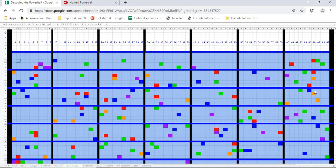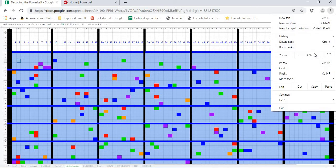Another one I'm going to go with is the 60 group. You can see how hot these 60 numbers have been. Over 5, 10, 15 drawings here, there's been a ton of 60 numbers, so I'm going to guess that no 60 numbers are going to come up this drawing as well. Let me blow this back up.